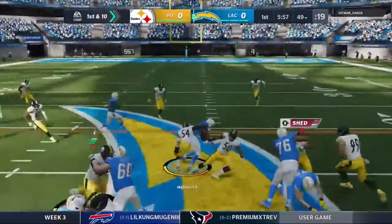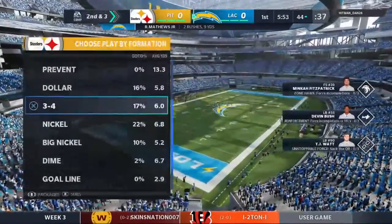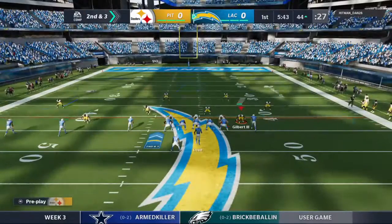From the shotgun now, here's an inside give. And this will be stopped at the 44. That one good for 7 yards. A solid run on 1st down. Gain of 7 leaves him with a 2nd and 3.